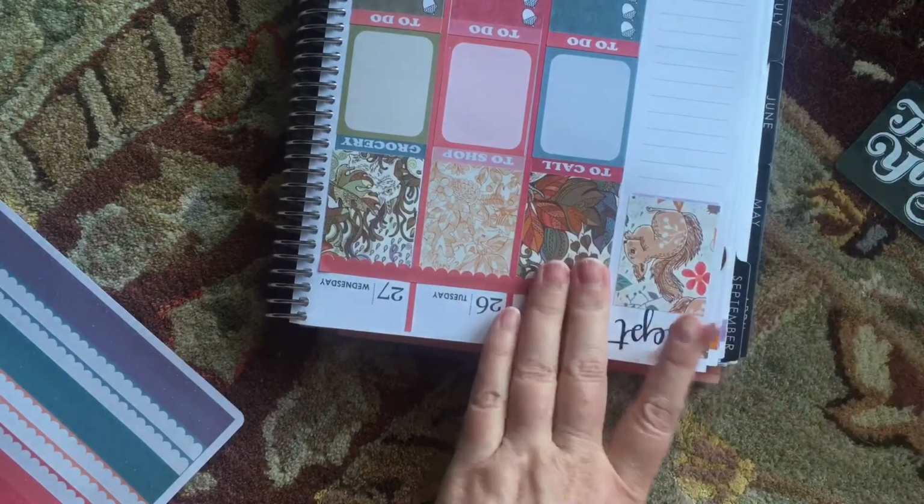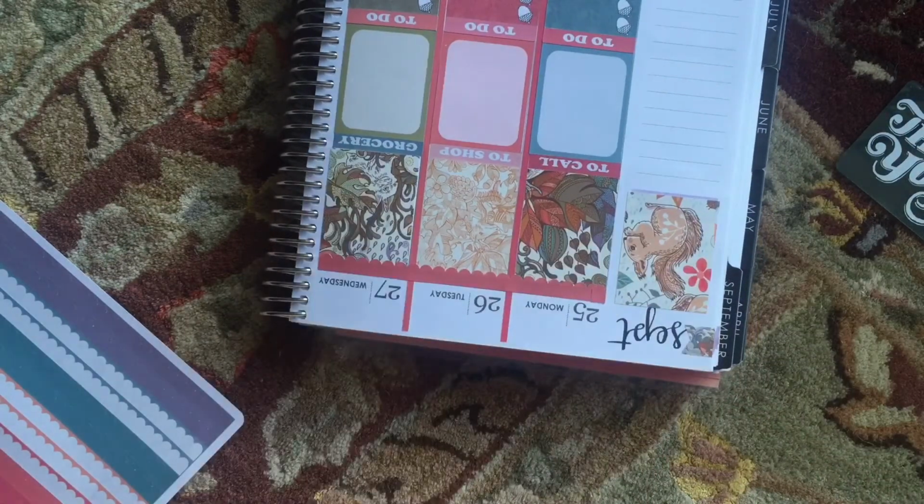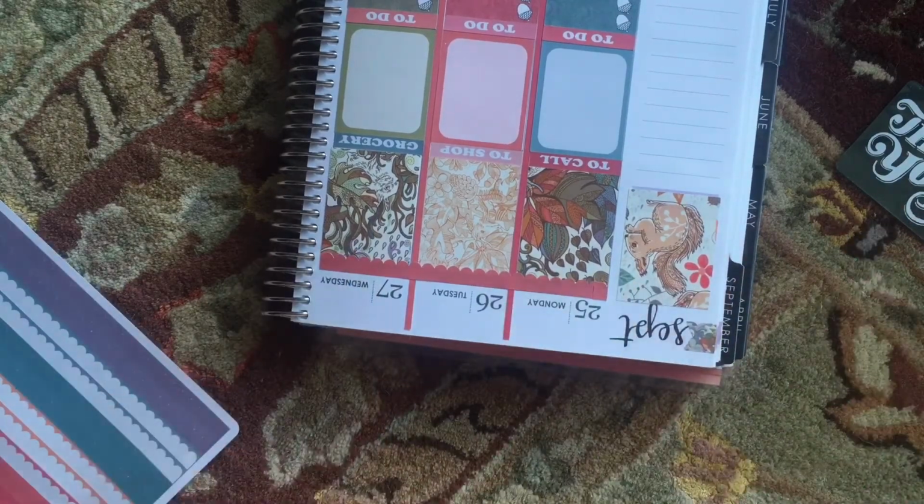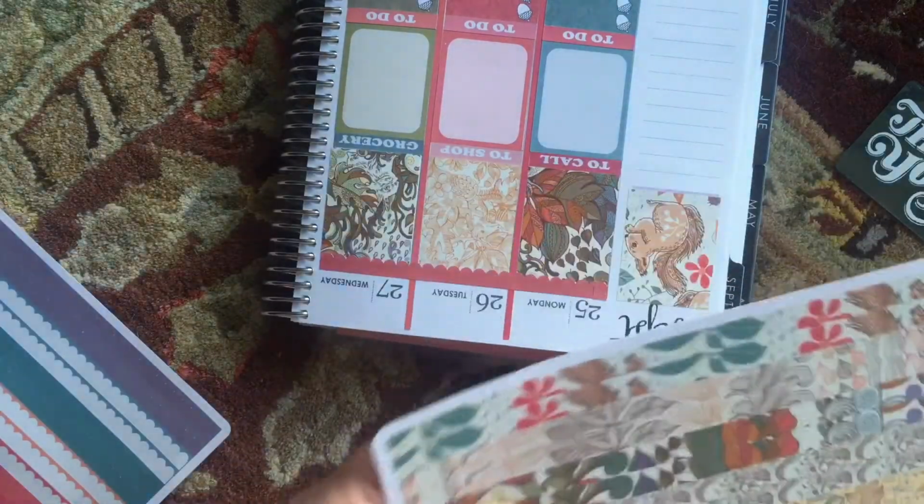Like that right there. It's fine, and nobody will know but me. It's just a journal, you know? That's all it is. It's just a journal. Nobody's going to notice it. Nobody's going to even be looking at it.